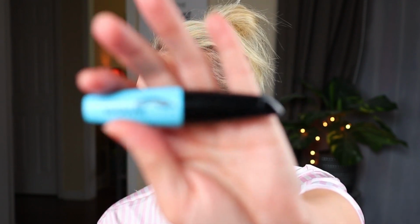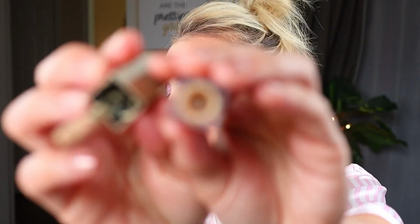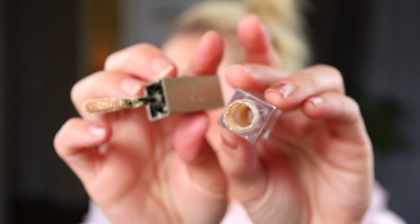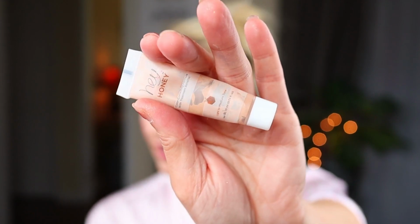I'm also gonna let go of my LA Colors Curve Wowie Lash. I've had it for three to four months or so, so I'm just gonna go ahead and toss it. I also used up this Stila Glitter and Glow in Follow the Sun. It ended up not drying out on me, and I was able to pretty much use every last drop. So that is super exciting. Another thing that's super exciting is using up this Hey Honey Trick and Treat CC Cream. I have not loved this, so I'm really glad I was just able to use it up, and now it's gone. I also used up the L'Oreal True Match Lumi, and this was actually in my empties, I think. My last empties, because I think I finished it before March.